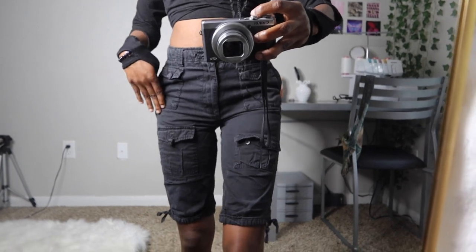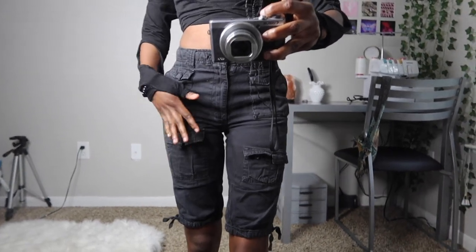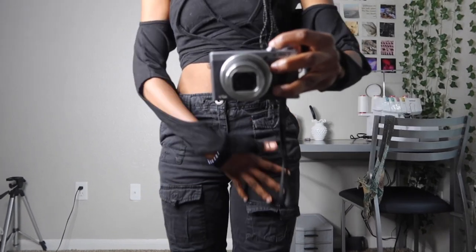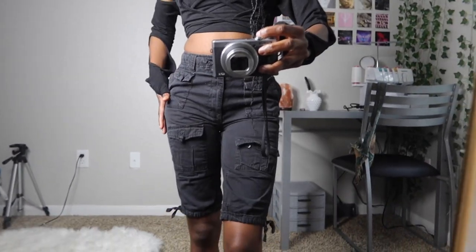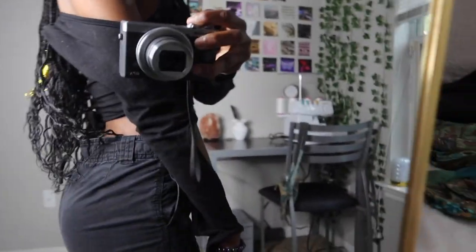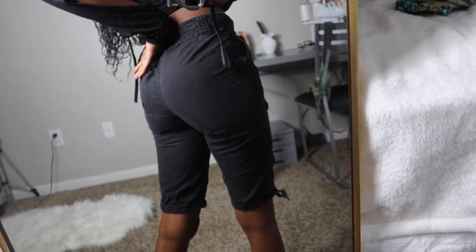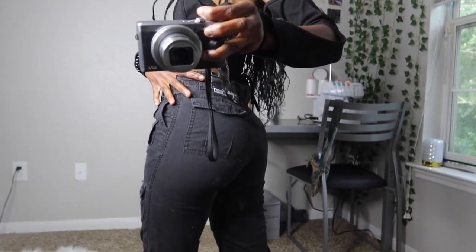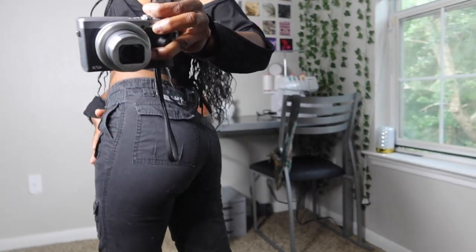Okay, for these, I was expecting them to fit a lot shorter. I honestly might cut it to underneath the pocket because I don't really like where it stops on my legs. I know that's the style, like the 2000s style of it, but I don't know if I'm rocking with it. But yeah, I didn't think these were gonna fit me because they're a children's size, but they honestly fit my body so well. What the heck?